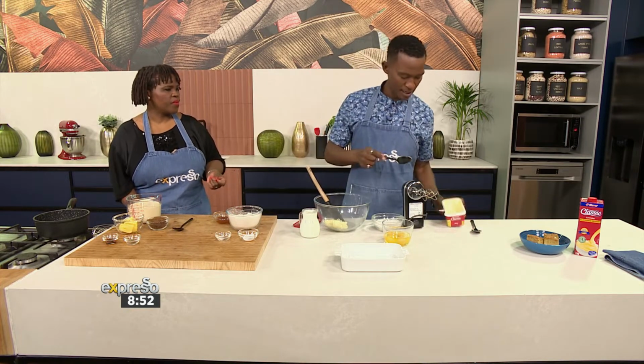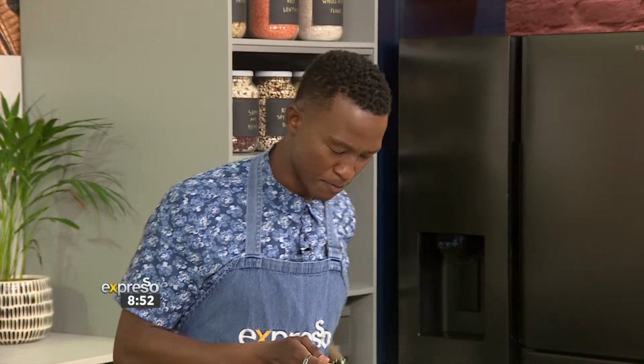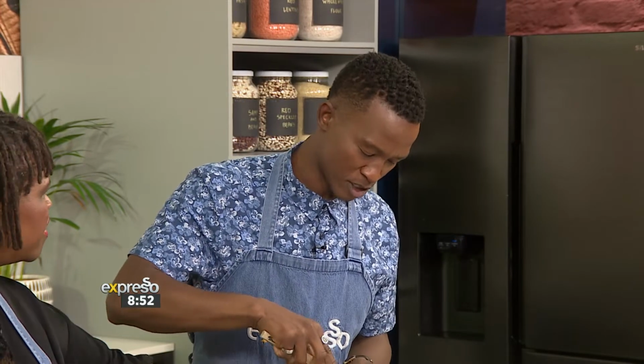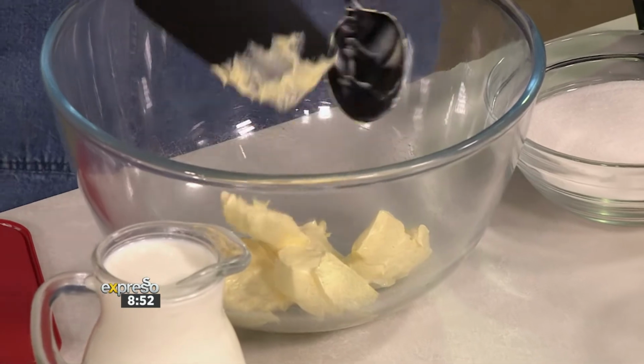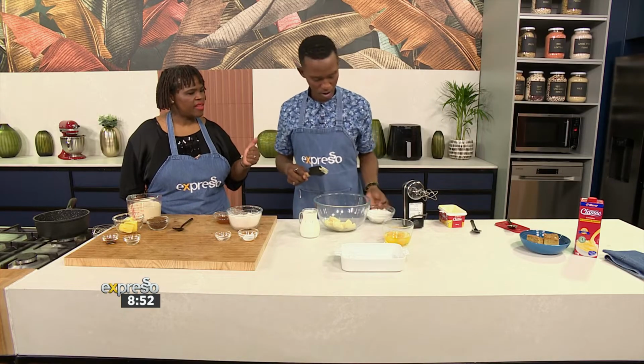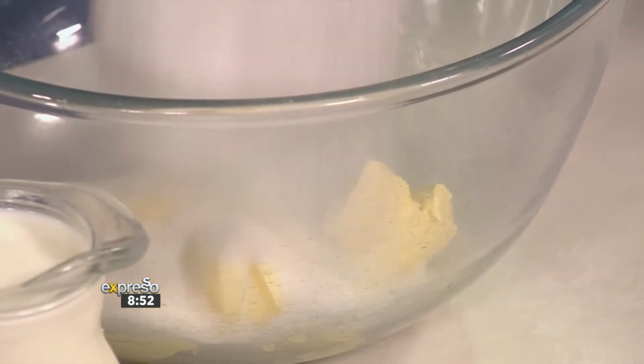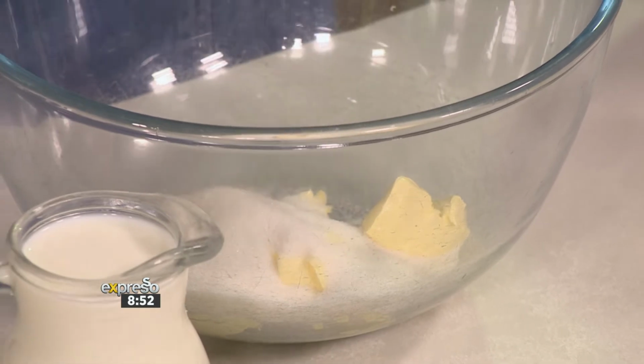Okay, so that helps. Now, when you're starting, I know that when it comes to baking, the temperature of ingredients is very important. So they have to be at room temperature. Things like butter, milk, eggs, room temperature. So we've got the start over there. Then you beat those together until they are nice and creamy. You can add half of the sugar. About half. Take it easy. There we go.